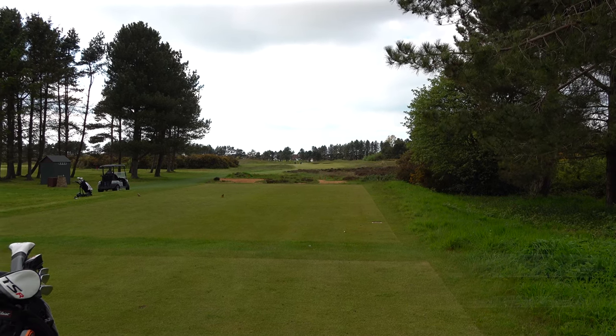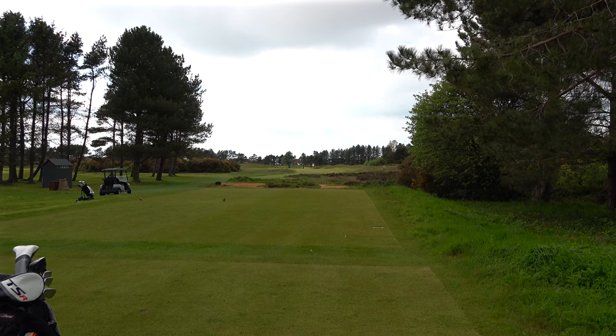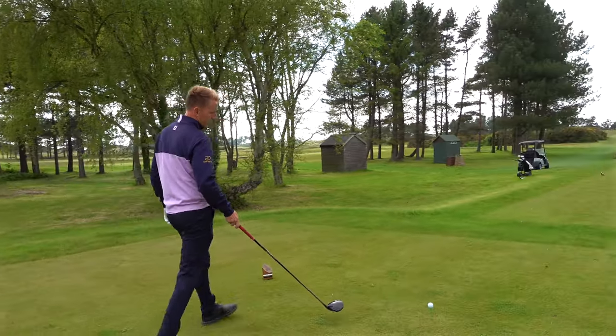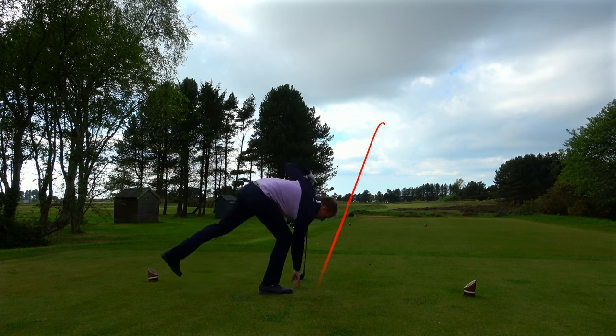Beautiful coming out of the chute. Bunkers up the right-hand side off the tee. Getting up to the green, I can see a bunker left, and possibly a bunker down the right as well. Beautiful par four. Right, Jimbo, driver. Oh, what a noise out of this chute out there.